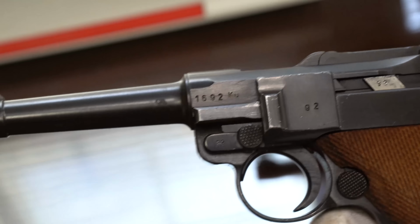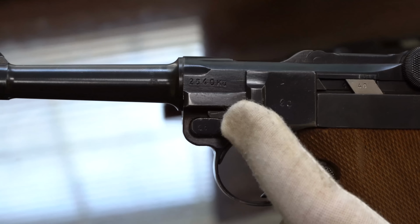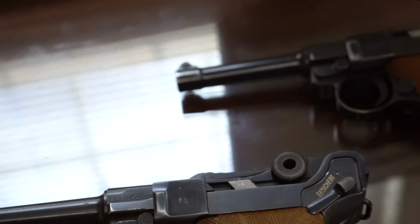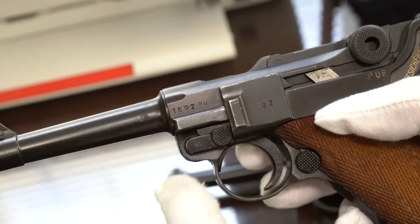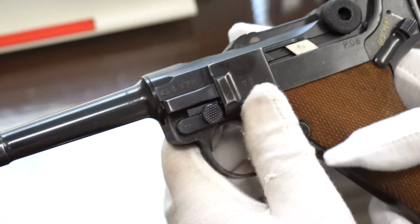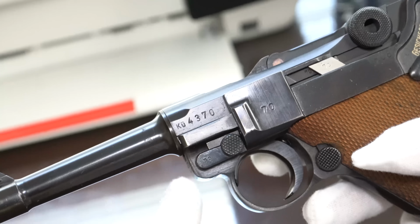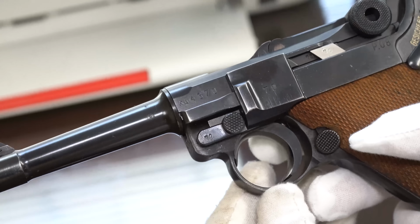Here's one, again, 1500 range. This one was in the 2600 range. KU after the serial, KU after the serial. And then the second variation, the KU is before. But they're all KU Lugers. And the mystery is, what is the meaning of KU? Who actually put these together?